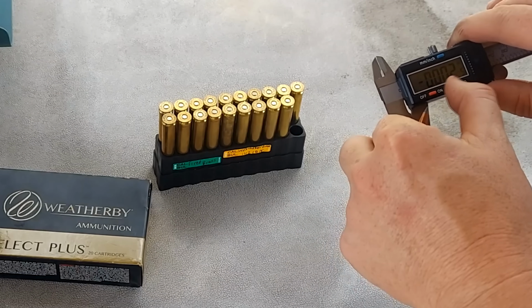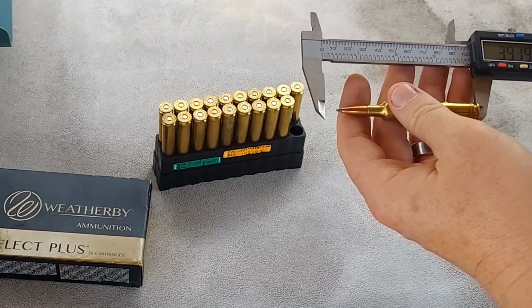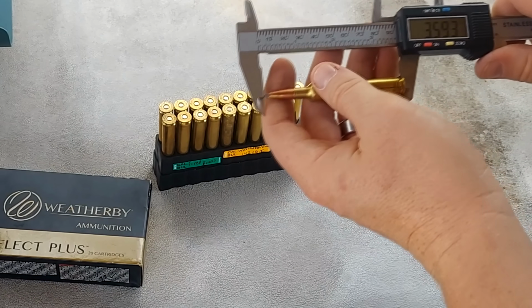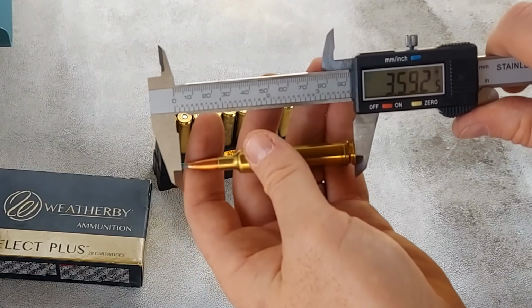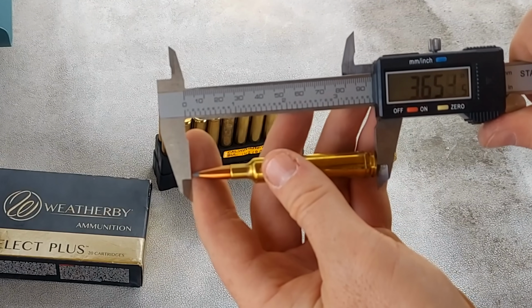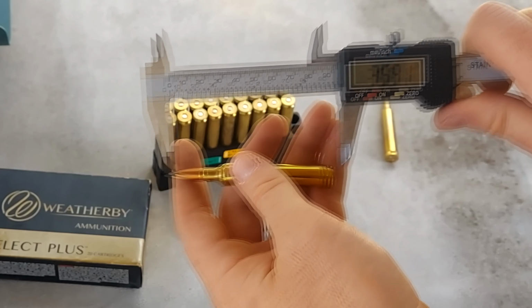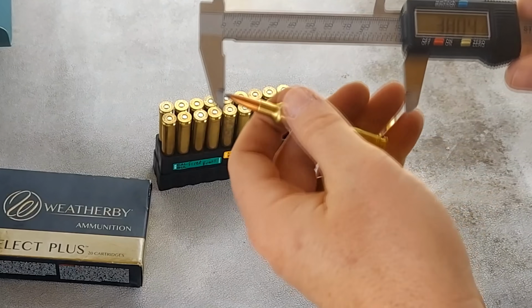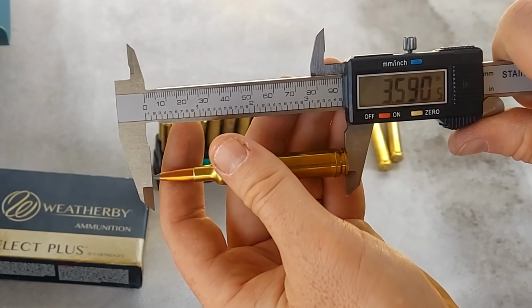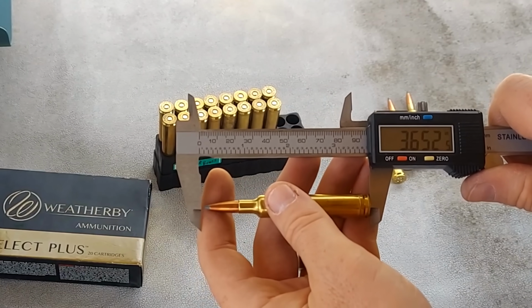Let me re-zero that. Yeah, we're still pretty close. Try to do them all exactly the same way. So there's a 3.592. I'd say that one was the exact same down to the thousandths. 3.591. I'm getting a pretty good sense that they're using some quality equipment and knew what they were doing, but 3.590. So those are so far all within 2/1000ths.